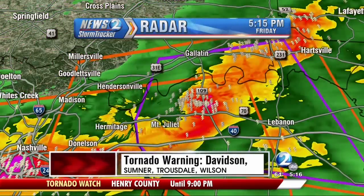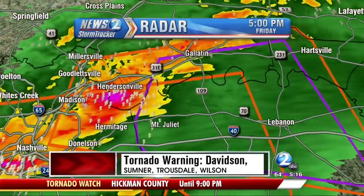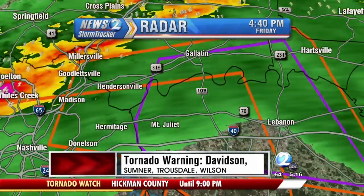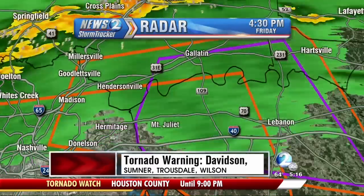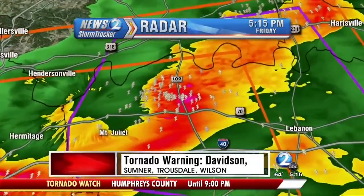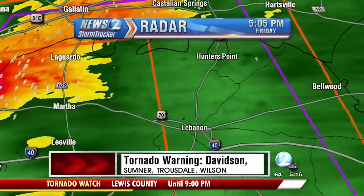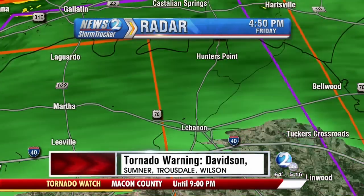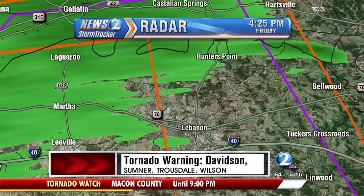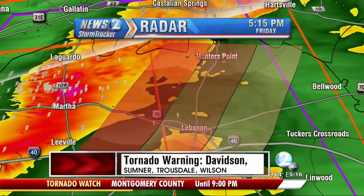If you live just south of Gallatin and just off to the east, going down 231 towards Hartsville, very strong storm activity for you there as well, but it is right over 109 where we see the heaviest weather. It looks like the folks in Lebanon are going to be hit here before too long, and also down toward the Gladeville area. It's moving through Martha right now and the Leeville area. That cell, if I'm not mistaken, almost appears like it may be weakening just a little bit, and the stronger cells may be the ones on the south side of Nashville right now.